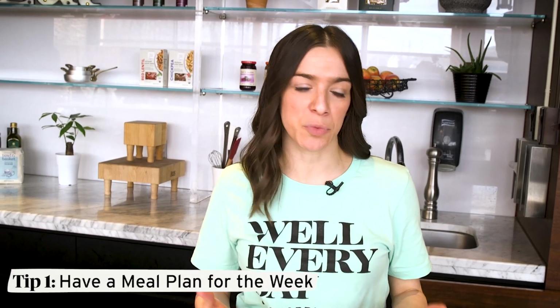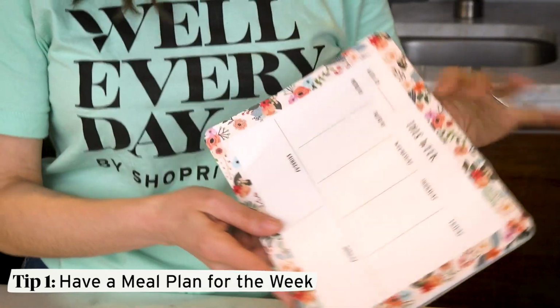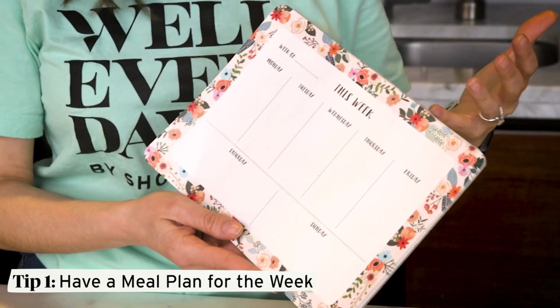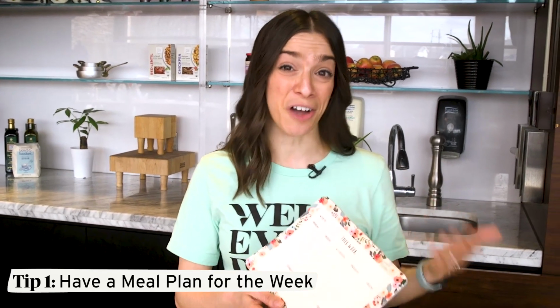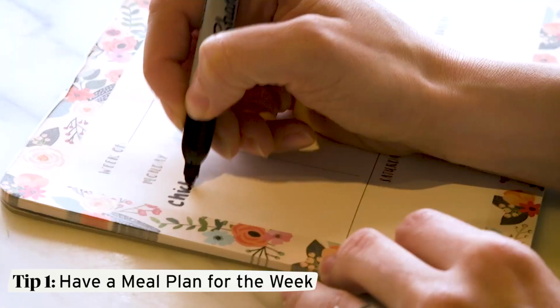My first tip in order for you to tackle food waste is have a plan for the week. So I like to plan out my meals just so I know what I'm eating. But when I'm doing this at home, it also gives me the opportunity to see what foods I already have in my refrigerator, my freezer, and my cabinets. So I'm able to not only save money because I'm not buying things that I already have at home, but I'm able to reduce food waste too because I don't need to buy it again and have some of it go to waste.